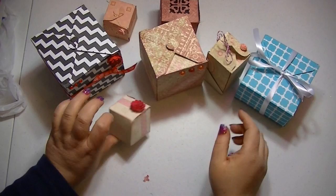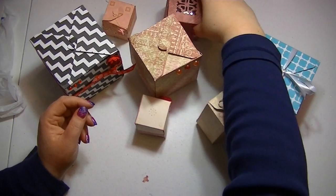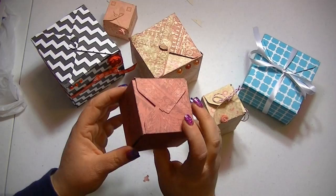I did this one also. And this one I did with a brown. I did this one before it was folded up. Some of them I did after they were already boxed. This one I did before.